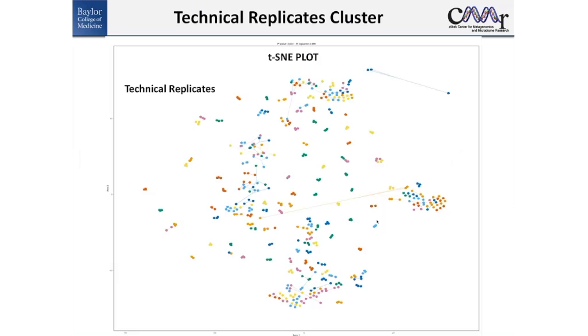And then the other way we look at this data is to plot it on a t-SNE plot. What this does is reduce the data down to a single data point and then plot it. You'll notice that technical replicates plotted very closely to one another. I circled them here so you can identify those technical replicates in the three experiments. We do see some outliers. You'll see the line is drawn between the technical replicates.